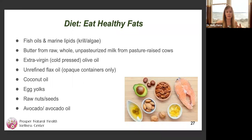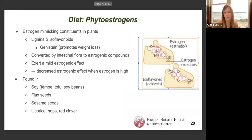So including those in your diet if you tolerate eggs. And then our seeds and nuts are great builders for these fats, which help promote that balance between our estrogens and our progesterones. And then things like avocado also are fabulous vegan sources of protein.